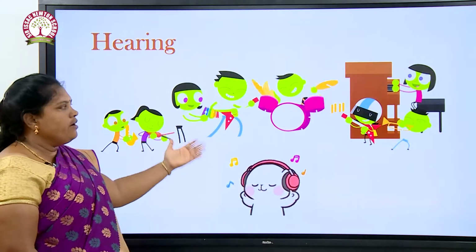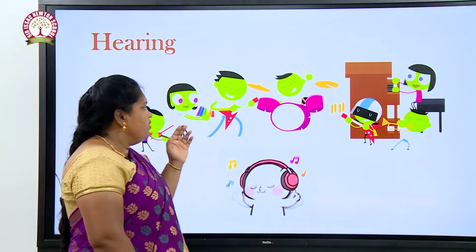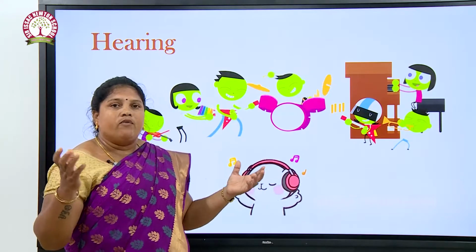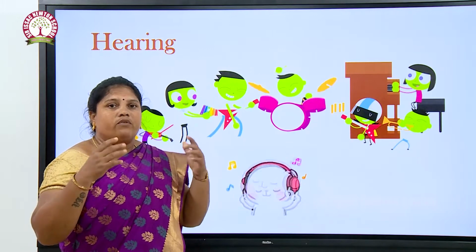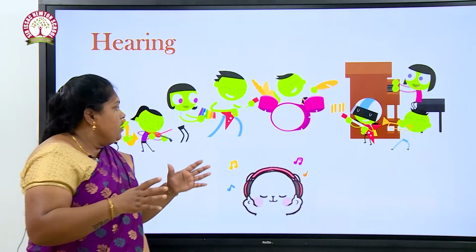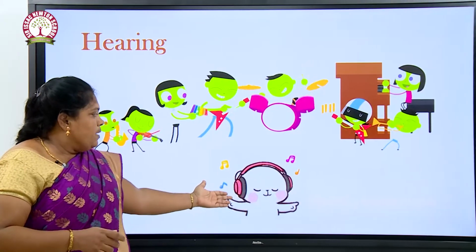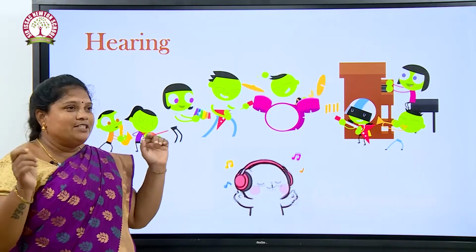Then hearing. Hearing means we hear with our ear. Okay. We can hear musics and all that. Songs and all playing here and there. We cannot hear with the eyes, nose and mouth and all that. We can hear with our ears only. Okay. So, see over here all the animations are playing the musics and all that. And here the child is enjoying the musics, playing drums and all that.